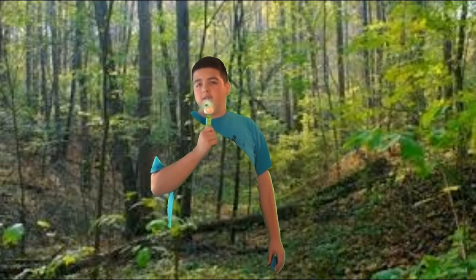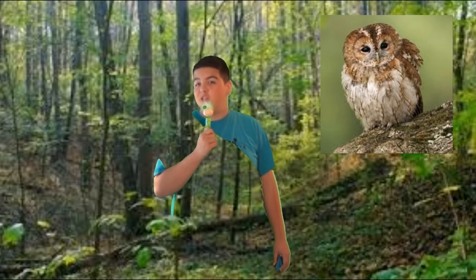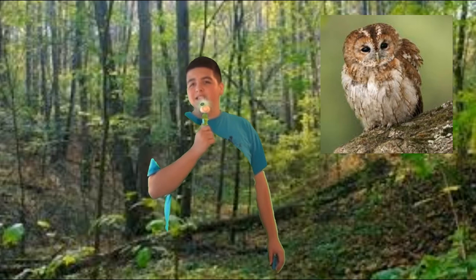Next on our list is the tawny owls. These are nocturnal omnivores, so when it comes to hunting, they're most likely found waiting patiently on a perch, watching and listening to the slightest noise or movement to attack their victim.